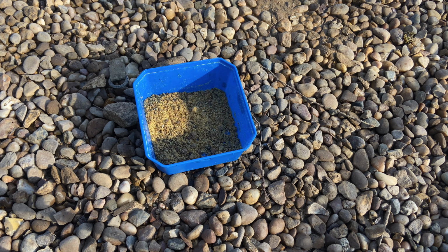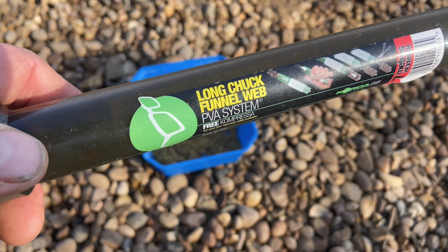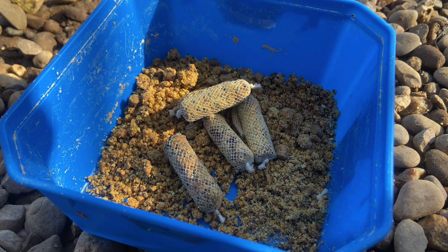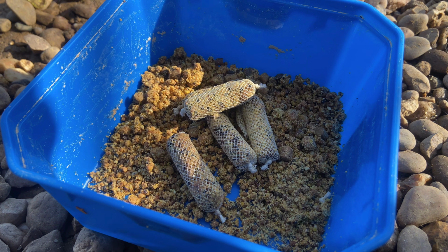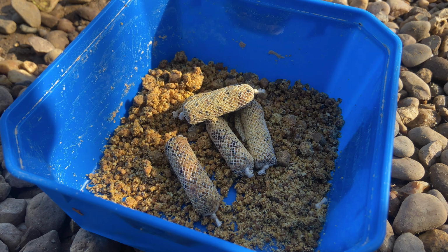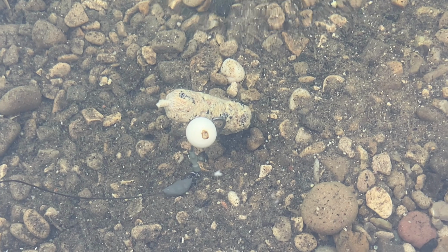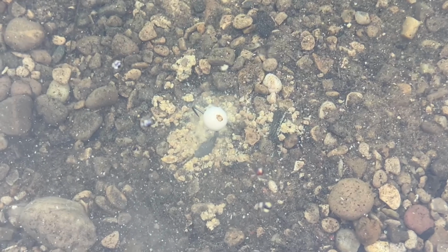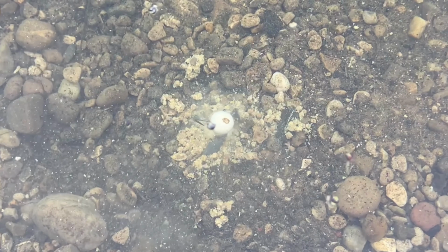Now we've got the stick mix made up, we put it inside the long chuck funnel web PVA mesh. I'm only using the stick mixes on the left rod because I swapped that over to a Ronnie rig on a pop-up. This little PVA stick doesn't look like much, but once it's dissolved on the lake bed, this small parcel of bait offers enough attraction to get the carp's attention and draw the carp in towards your hook bait.